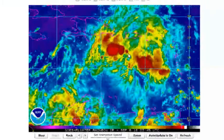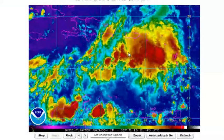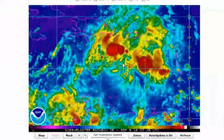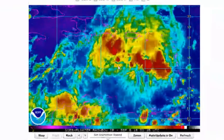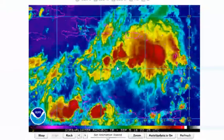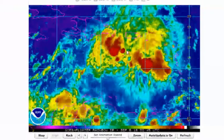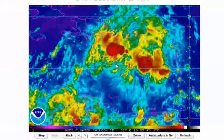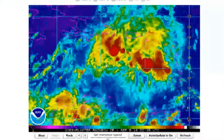It'll be interesting to see how this system handles itself overnight and into tomorrow. I would expect a lot more convective activity blowing up. Estimated center of the system, I think I did state, was at 15 north, 68.5. And as I stated before, I think it's a little further north. I'd expect the convective activity to cover the center and, of course, enhance it. And, of course, if the center is still slightly open, it'll help to close off the center.